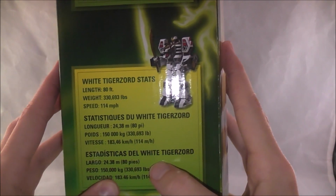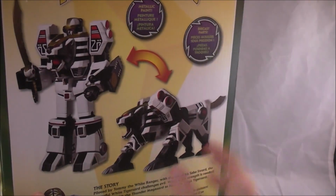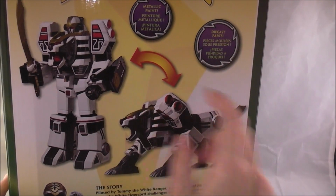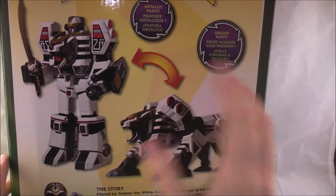It gives you this little Tigerzord stats here, giving away its measurements in case you want to get it a gift later. On the back, yet again, it shows you transforming from Tiger Mode. It's called Mode now, guys. Didn't you get the memo? No, but modes, switches modes.